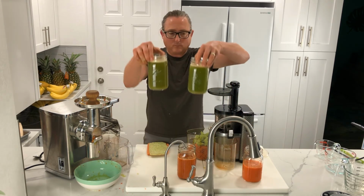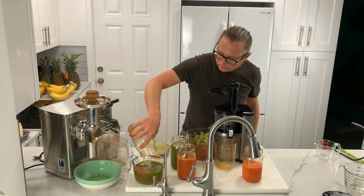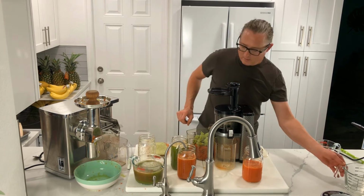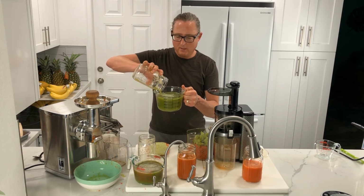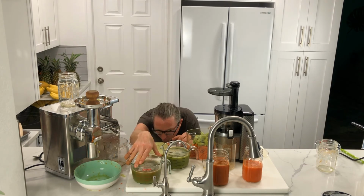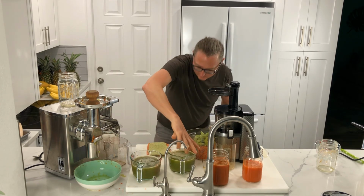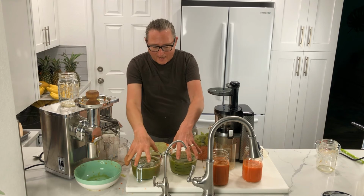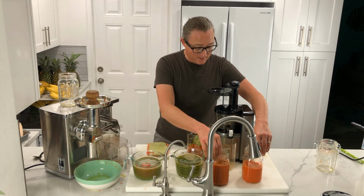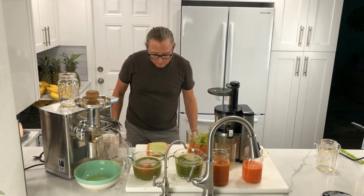Now if we look at the celery, they're a little bit closer. I'll pour both of these out to get a more exact measurement. So that's the Pure, and this is the Nama. A little closer on the celery. For the Pure juicer, it's right at 800 milliliters. And with the Nama, we're right at 800 milliliters as well, so it's exactly the same amount. So we can definitely see that the Pure won out incredibly on the carrot juice, by 300 milliliters more juice on 2 pounds of carrots. But the celery was about the same amount.